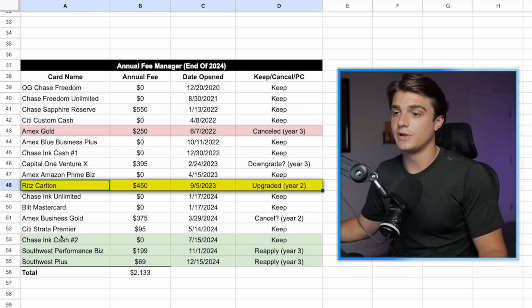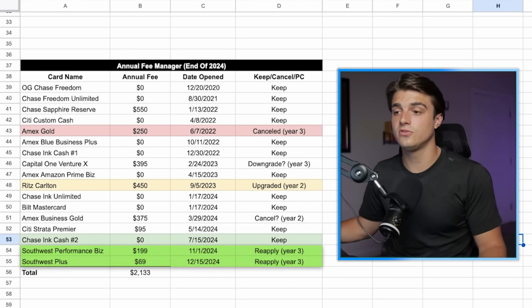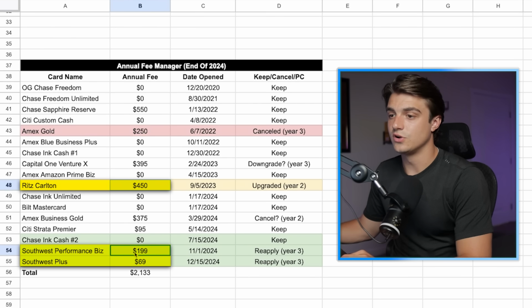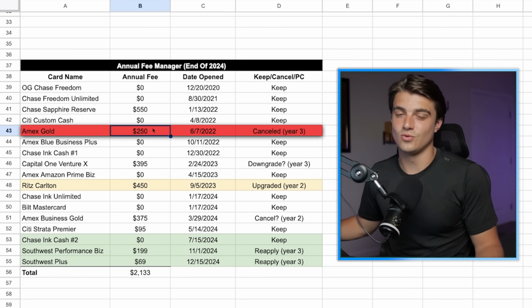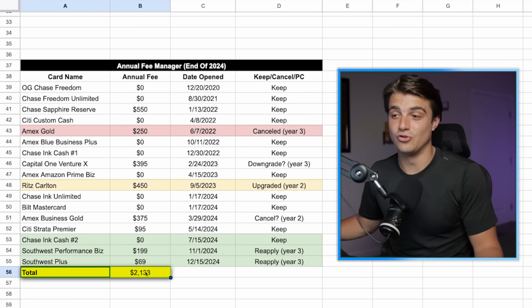And on top of that, I do plan on adding 3 new credit cards, 2 of which having annual fees, that being the Southwest Performance Business and the Southwest Plus cards. And those 2 cards alone are going to add another $268 to my total annual fee count. So with the addition of these 3 cards, I will be adding $623 worth of annual fees to my overall portfolio, which is one of the main reasons I wanted to cancel the Amex Gold, as it wasn't giving me as much value anymore as it used to. And I wanted to lighten this burden a bit, considering I'm still going to be paying $2,133 in total by the end of 2024.